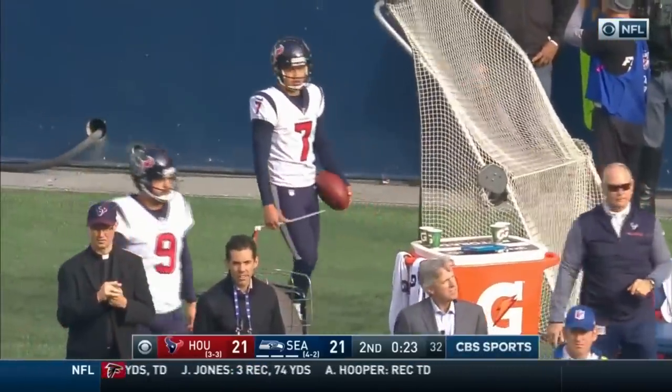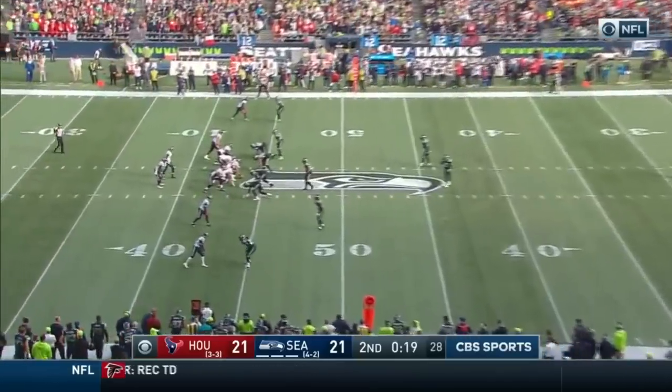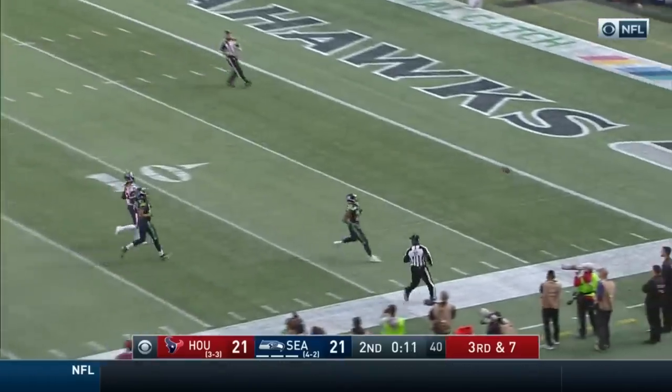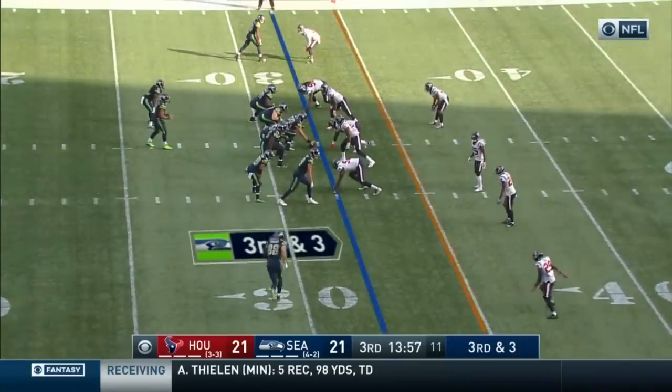We've got no timeouts left. Remember, they burned a couple early. Yes, excuse me, thank you for correcting me, Rich. Third and 7. Watson going deep, looking for Fuller, and that is way over his head and incomplete. Timing from the quarterback. Six in the secondary.